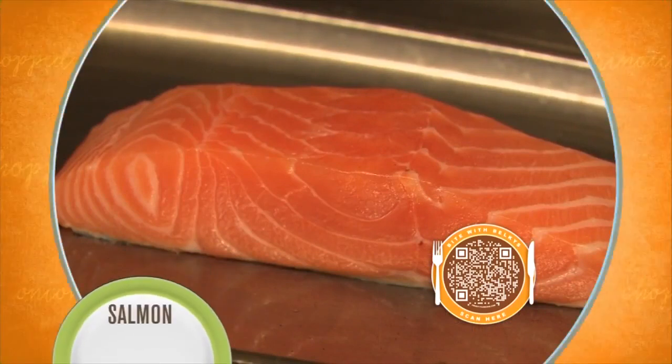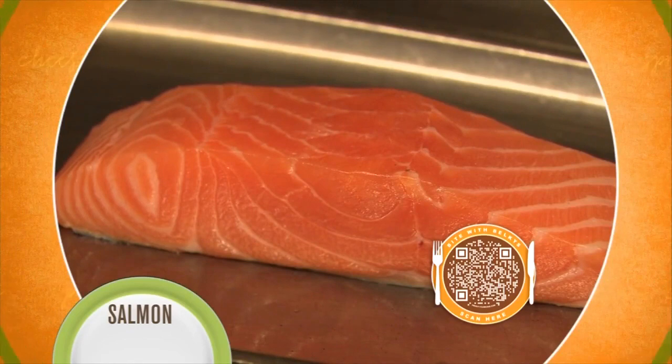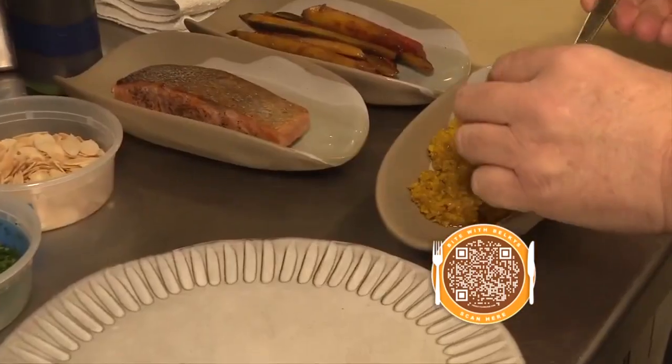Now move on to the salmon. Chef uses a variety of salmon that comes from the coast of Scotland. He seasons it with salt and pepper, puts it on the grill skin side down, and lets it cook through. Now he's ready to plate.